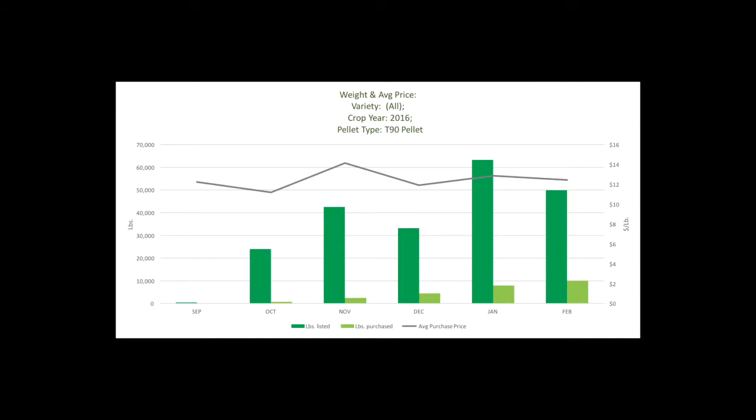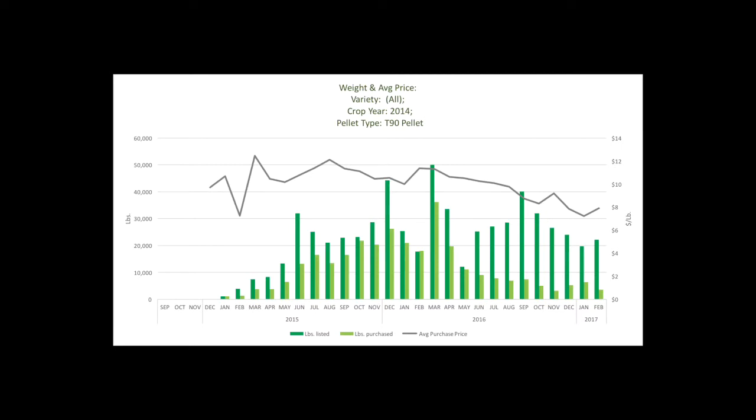Do you notice any big differences here? If you remember on the last slide, the difference between pounds listed and pounds sold was minor for the first roughly 6 months of crop year 15. But here you can see that each month accumulates 20, 30, or even over 50,000 pounds of unsold listings. And here's something else troubling. It turns out there's still a fair amount of excess 2014 crop out there. Fewer than 10,000 pounds of it has sold in any of the last 9 months, but 20 to 40,000 pounds of crop year 14 has been listed each month during the same period.